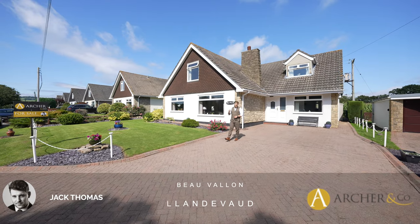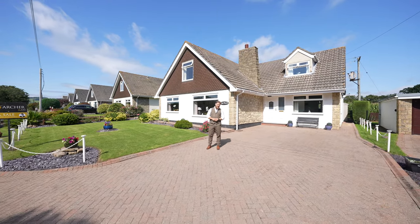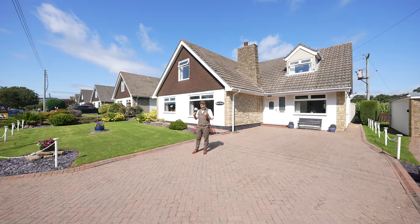Behind me we've got a new listing coming to the market. Now this three-bedroom detached property is located in the increasingly popular area of Llandovoort. Ladies and gentlemen, this is Beau Vallon.